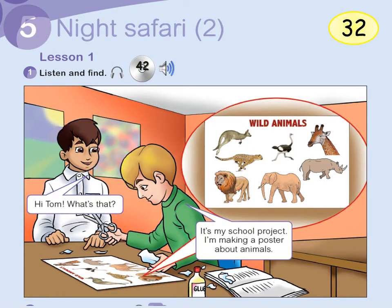Unit 5. Night Safari 2. Lesson 1. Activity 1. Listen and find.